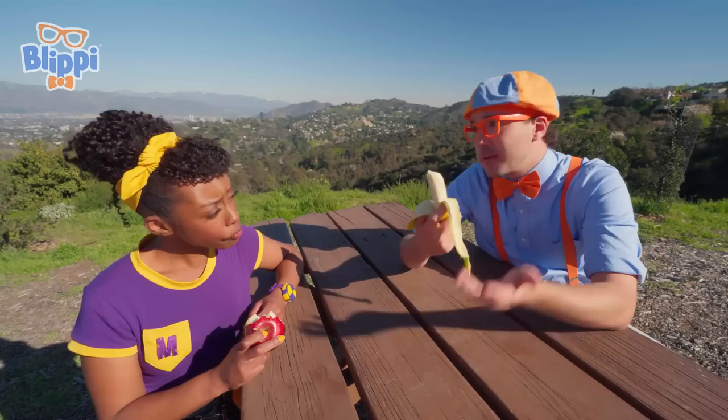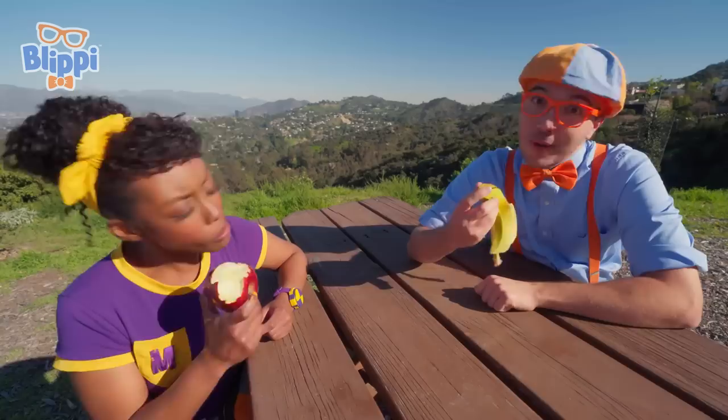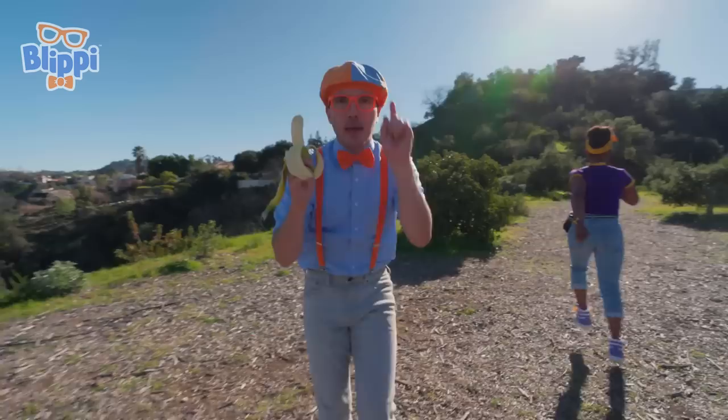We should probably find a place to put them. I don't see any place nearby. Yeah, we don't want to litter and just throw them out in nature. We need to find a place to put our banana peel and our apple core. Maybe we can keep going down the trail and we'll find somewhere. Okay, here we go. Woohoo! Okay, let's keep going down the trail, eating our yummy snacks, and keep on the lookout for a place to put our scraps.